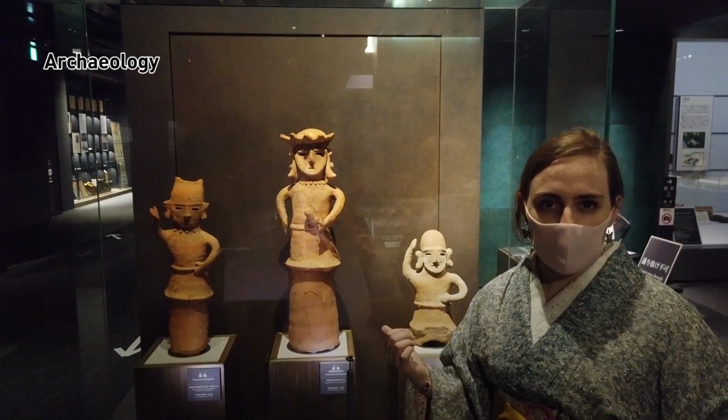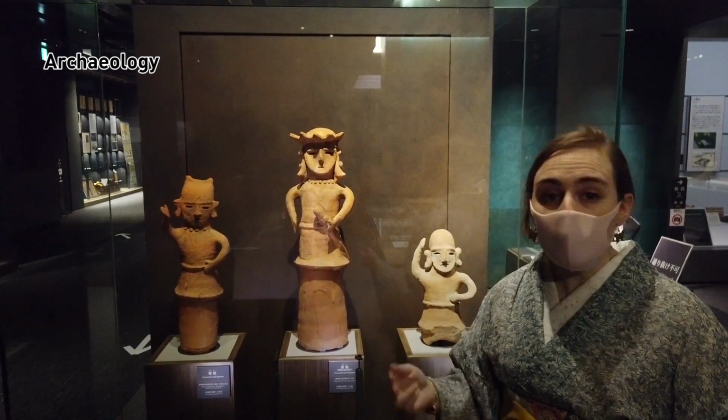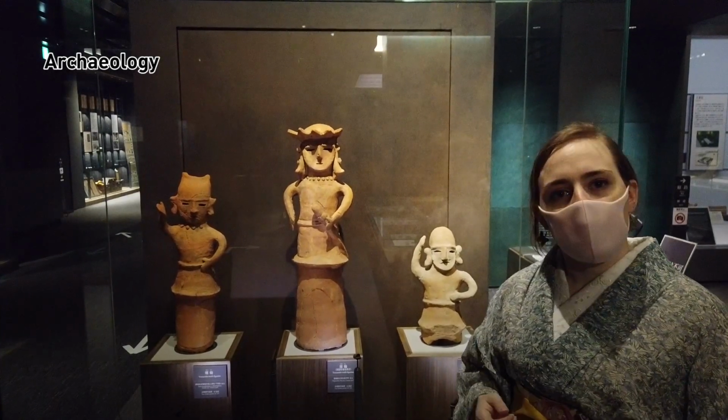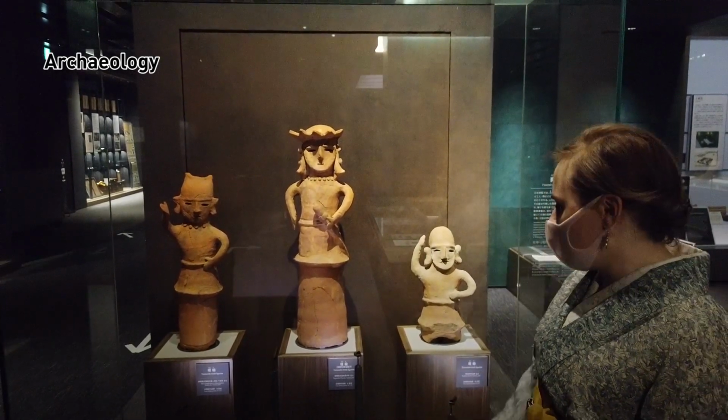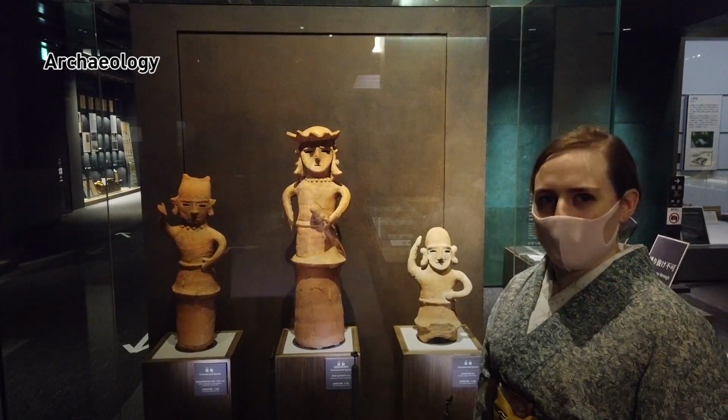They don't always come in shapes of people. There's stuff like horses, there's buildings, there's carriages, things like that. So yeah, it's interesting to think about how these were used back in the day. But yeah, also got that kind of creepy, cute vibe going on.